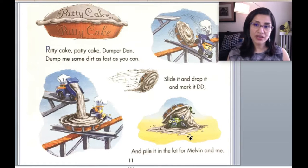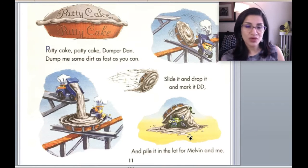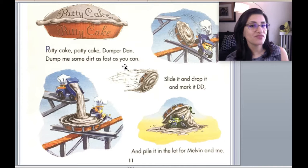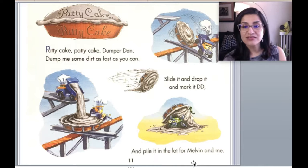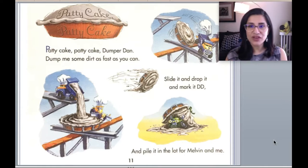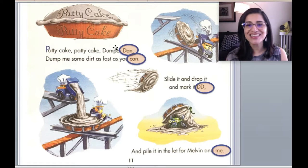So now I'll read it again, and you can listen for those rhyming words. Patty cake, patty cake, Dumper Dan. Dump me some dirt as fast as you can. Slide it and drop it and mark it DD and pile it in the lot for Melvin and me. What are the rhyming words, friends? Good. Did you say can and Dan? DD, me.